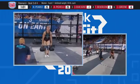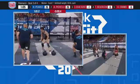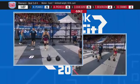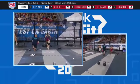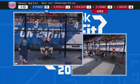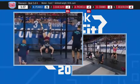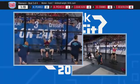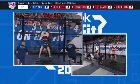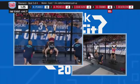Your top 3 in this heat on the screen: Carrie Pierce in the upper left, Sandra Pacelli, who sits in 2nd place, actually pushing Pierce for the lead right now. She's in the white pants in the bottom right. Camila Blanc-Bazinet also back with a set of 13 deficit handstand push-ups. The tight battle for first place in this heat. The time to beat: Caroline Reason-Thibault in heat number 2, 4 minutes 44.77 seconds.